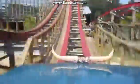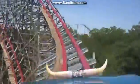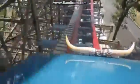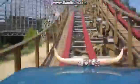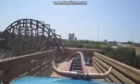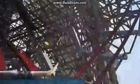Number 11, we have the new Texas Giant at Six Flags Over Texas. This is probably one of the most famous hybrid coasters around. As you can see, when you first get into Six Flags Over Texas, it's huge. It's very cool. It doesn't have any inversions though, which makes it unique, because usually with these kinds of rides you see inversions, but you don't. That's really interesting, and I really like it.